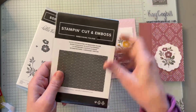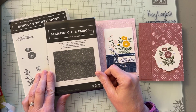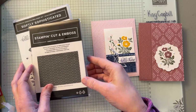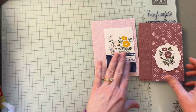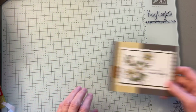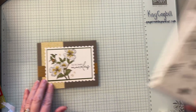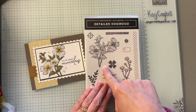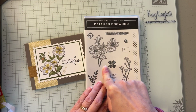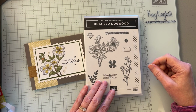Oh, it's literally right next to me. I said I didn't have it, but I do. Softly Sophisticated 3D Embossing Folder. So much to earn for free. All right, so those are gorgeous. And then our final card that I've already shown you, but I had to re-show you because it's so stunning, is this Detailed Dogwood. This is a free set with $100 purchase, and you'll definitely want to order enough to get that as well.